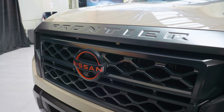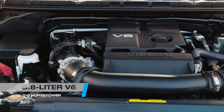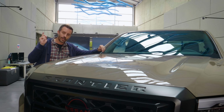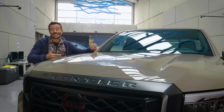Cool. What's under the hood? Well, when the Frontier first goes on sale, it'll come with a 310 horsepower V6. That's the most horsepower in the class, besting the Colorado with the V6 by a very important 2 horsepower. Now, that's the only engine you get in the Frontier, at least initially.